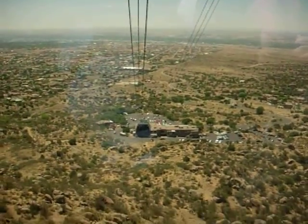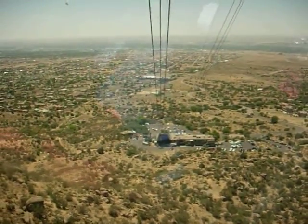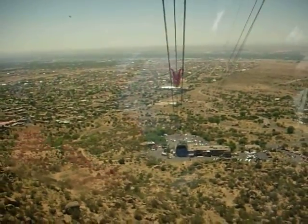Wow. A little bit of forewarning. As we cross towers 1 and 2, there will be a slight sway. It feels like an elevator motion. Nothing too bad.